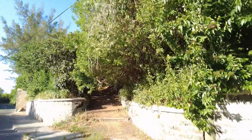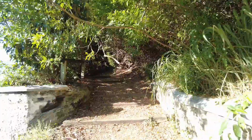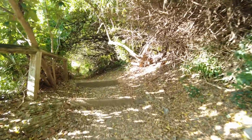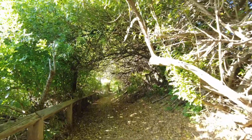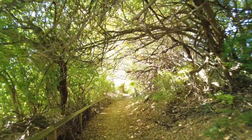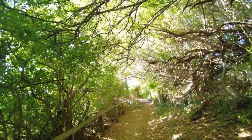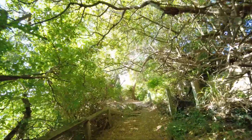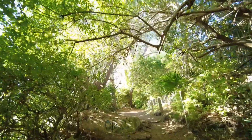Yep, so here we go. Just cross the street and continue along the old railway trail. This section is interesting. Makes me feel like Harry Potter world in here. I don't know why. Maybe because the trees feel so close. It's quite a narrow path, and they are a low umbrella over my head.